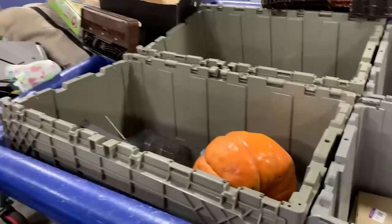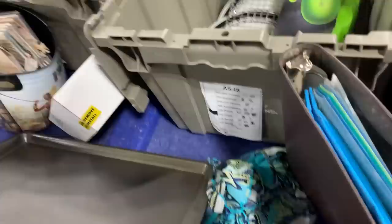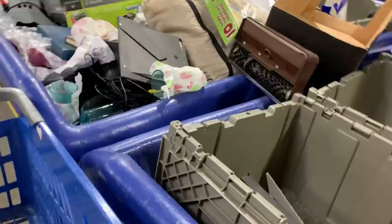Pumpkin. Let's go back here. Really interested in this. What is in here? Skateboard ramp? Flavored candy? Probably not. Scooby Doo books? Excuse me? We don't need a pumpkin.